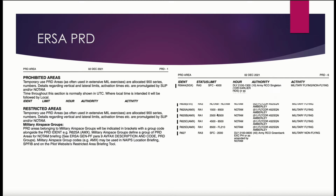So every single PRD in Australia has an entry in ERSA. Romeo 564 for example here, okay, has an entry in here. So you can flick through this, look it up by number and find out all you need to know about it. So PRDs are in there. So if you were to be asked on an exam or to be asked in a flight test where you would find relevant info for a prohibited, restricted or danger area that isn't on a VTC, for example, the answer is in the front of ERSA.